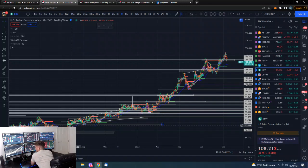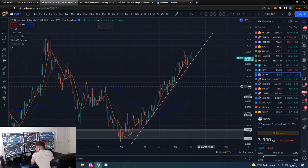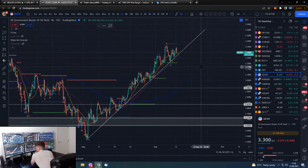I mean, you just got to look at that in the context of the larger move that we've had, which has pretty much been a relative straight shot up if we look at a larger time frame. The 10-year though, not really playing ball here. The 10-year has not lost this level. I mean, the 10-year yields tend to be a reflection of what markets think interest rates should be, and what inflation and all that fun stuff.